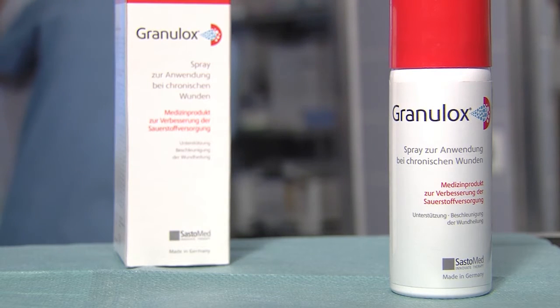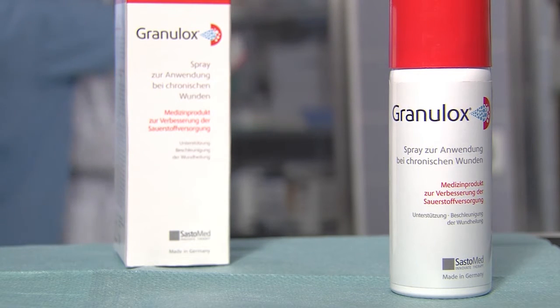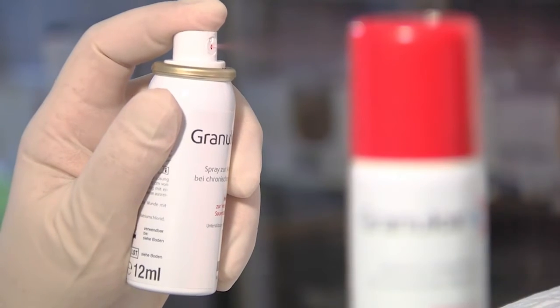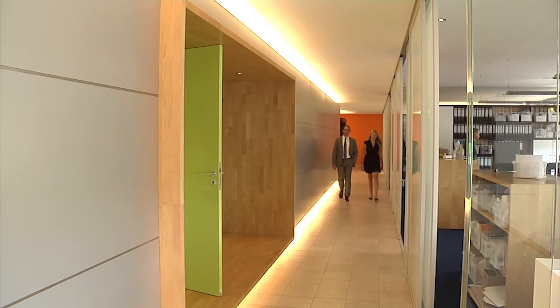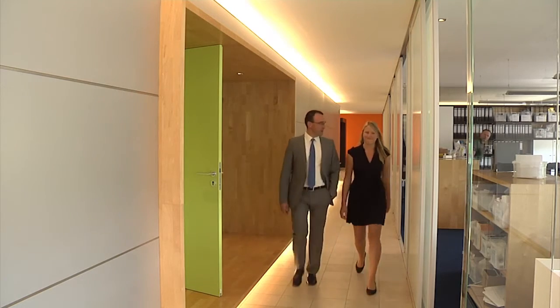Granulox is a hemoglobin spray that aids the healing of chronic wounds. It is the first product that effectively addresses the problem of hypoxia and thus significantly accelerates wound healing. Granulox is owned by the German-run company Sastomed. The founders brought to the company their many years of experience in the research and development of medical skincare products.